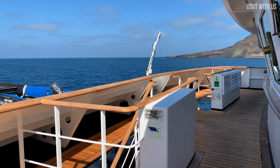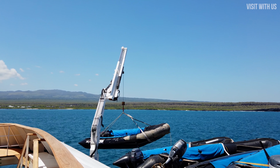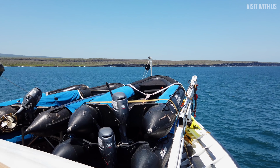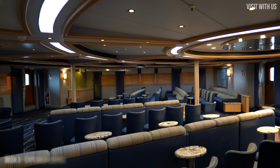I mentioned the Zodiacs at the beginning, and here they are at the bow. They are the only means of getting onto the islands, as there are no berths anywhere on any island. Zodiacs are stable, tough little boats, and you'll come to love them as part of your experience.